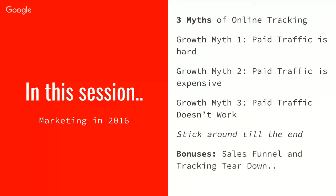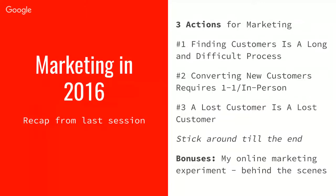And we'll be talking about the 3 myths of online tracking. Myth 1 being paid traffic is hard. Myth 2 being paid traffic is expensive. And myth 3 being paid traffic doesn't actually work. We've tried this thing before. So stick around till the end and we'll do a bit of a sales funnel teardown as well.